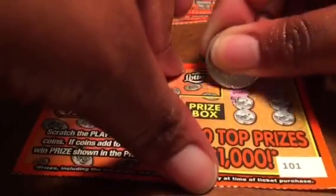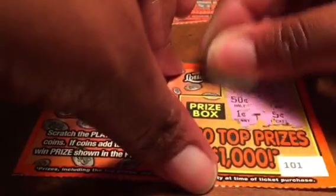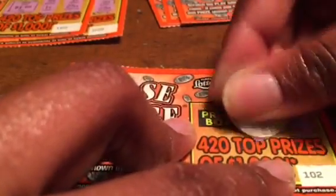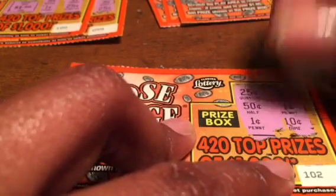We have 5 cents, 10 cents, 50 cents, 1 cent. Nope. This ticket is a loser. 60, 72 cent. 102. 102, 50, 75, 80, 92 cent. Nope.